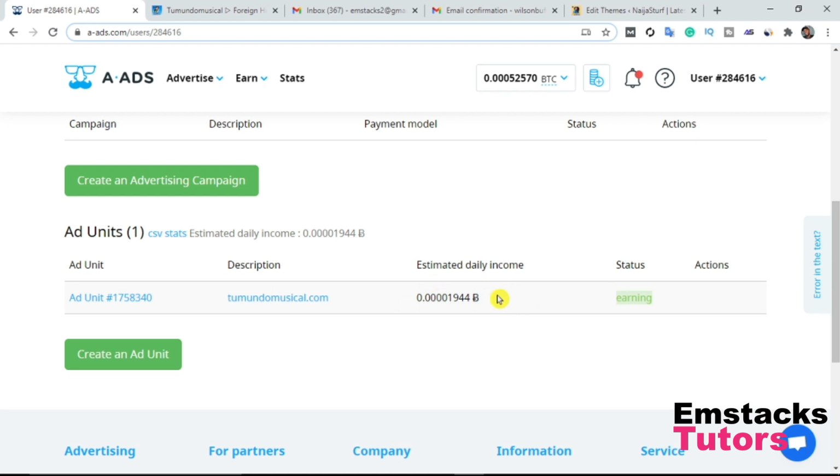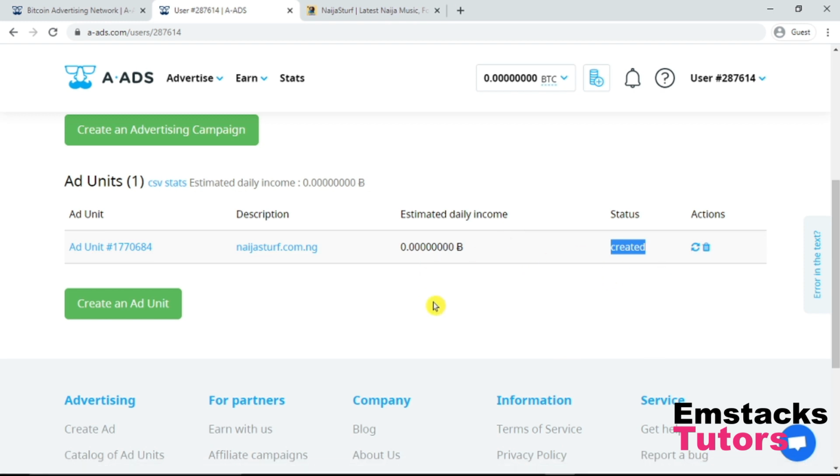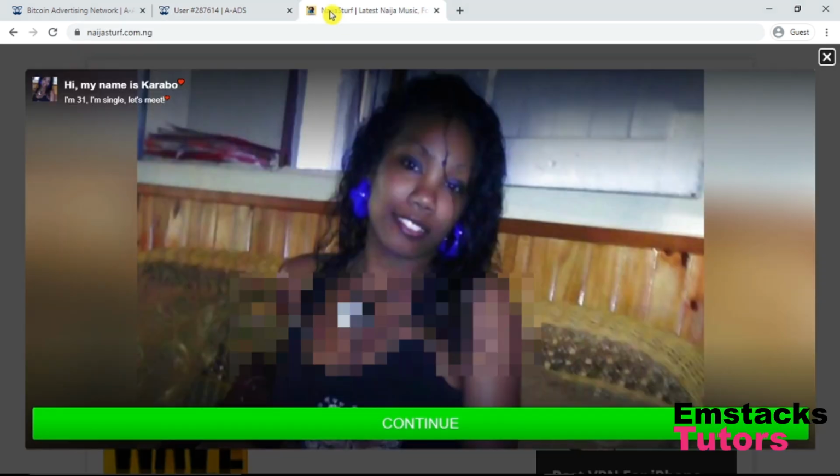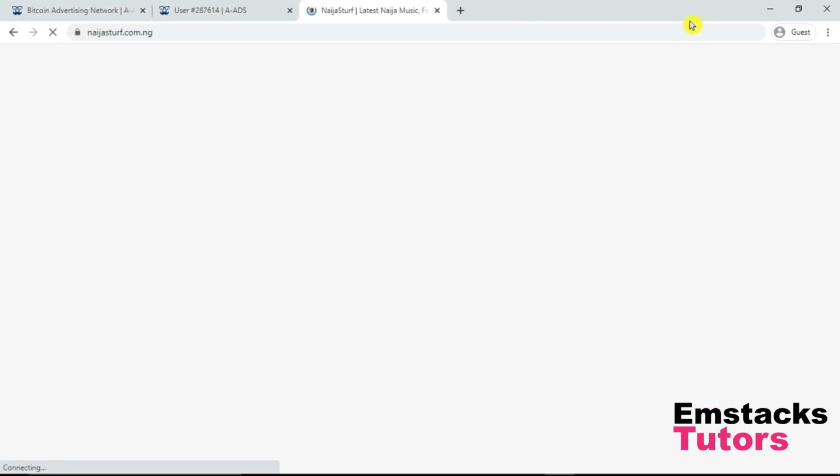I think this is an error from their end, by the time they update this to a higher earning. So as you can see, this is it right here, I'm earning with this app. So let's go back to my guest mode again. Let's refresh and see if it's earning right now. Okay, it's still not updated. It's going to take like 5 to 10 minutes to get updated, and once it's updated, you start earning, and your earning starts counting from here. So as you can see, 0.0000 BTC. This is how you can earn free BTC to your wallet address.